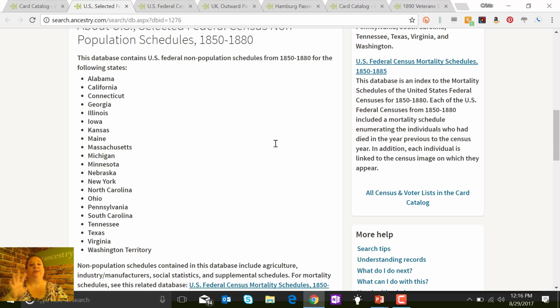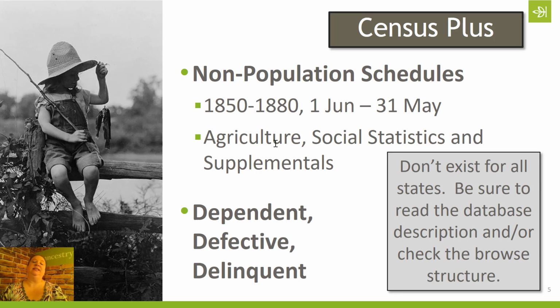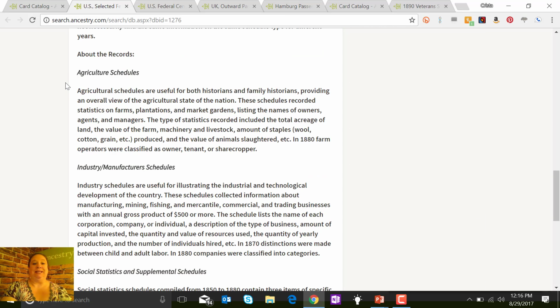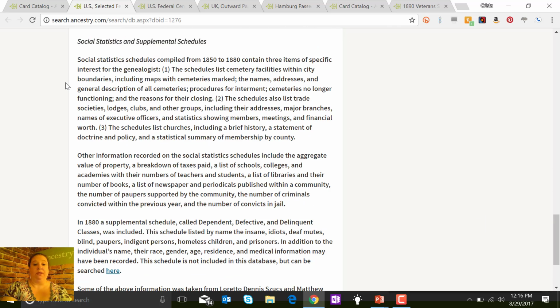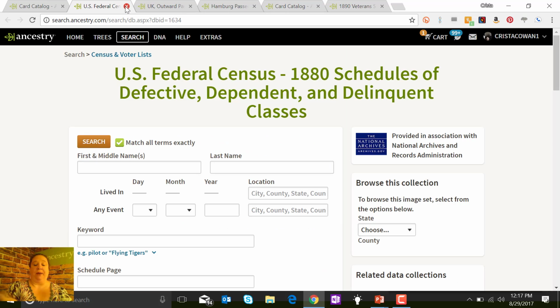And so not every state has non-population schedules, but for those that do, it's a super, super rich record. Now, there is another type of non-population schedule that was included, and Ancestry has broken it out into a separate database. The official title of that schedule in the federal census was the Dependent, Defective, and Delinquent Schedule. So it is its own schedule here, and actually there is a link to it in the database description for the non-population schedule. You just click the little link here and it will take you to that particular database.